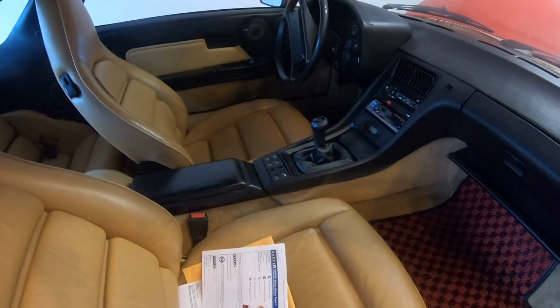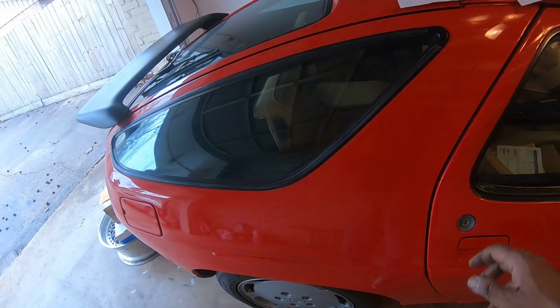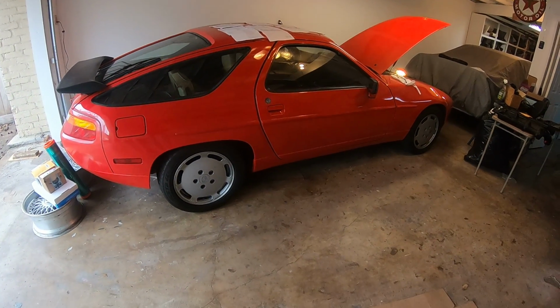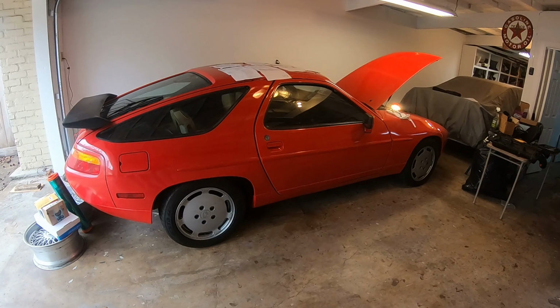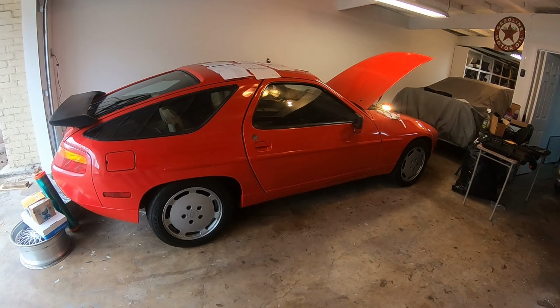It's a Guards Red on tan car. I bought it about a week ago. It just got delivered a few days ago. It came out of a 100-car collection out of Louisville, Kentucky, apparently. So yeah, the previous owner apparently owned 100 cars. He had quite a few 928s. He was selling this one.